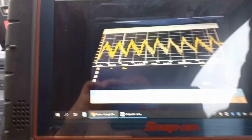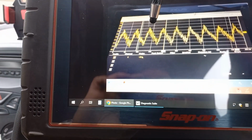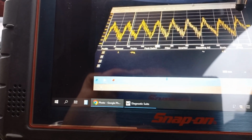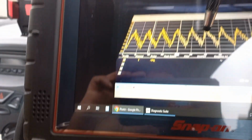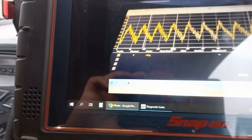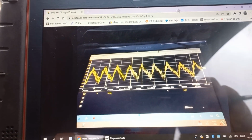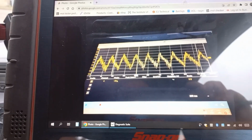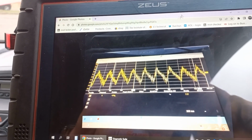Now, as you can see on here, all of these are level peaks. There's no dropouts. It's done in firing order, so if you think 1, 3, 4, 2, 1, 3, 4, and so on. If we had a peak here and then nothing here and then a peak here, so we're missing this one, we would have a loss of compression. But as we can see from the screen, everything checks out and everything seems to be in order. So I don't think that we had an engine mechanical issue, and that's what led me towards sending the engine ECU off for repair.